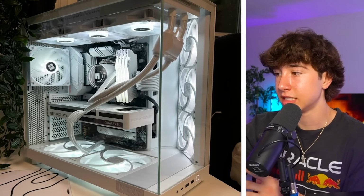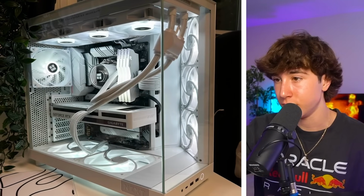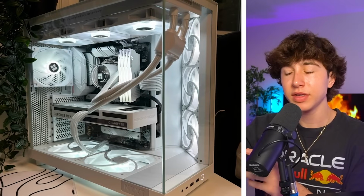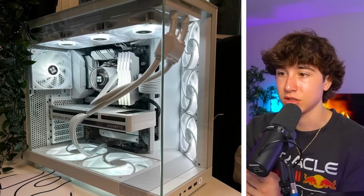The PC though, I have to say, looks insane. I love the all white theme. Even his RGB sticks have white RGB. I've never even seen that PC case from NZXT, so I really do like that as well. Everything in here is color coordinated. Even the background, bro, even outside of his house, it's white. Dude, this setup is just insane.